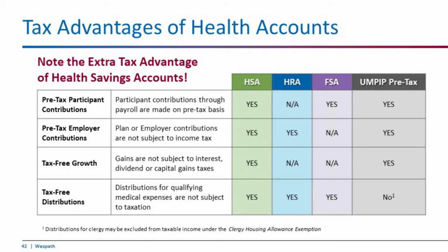So the tax advantages of the health accounts are restated here for you. You also notice that primarily in the HSAs, you've got quite a bit of opportunity for the participant contribution, the employer contribution. You have tax-free growth. That's another component of having an HSA. The money can grow at BNY Mellon. And upon distribution, these are tax-free distributions. All the other accounts don't compare in that same way. Now they give you this option, this slide here, just having understanding here is even your UMPIP pre-tax dollars.